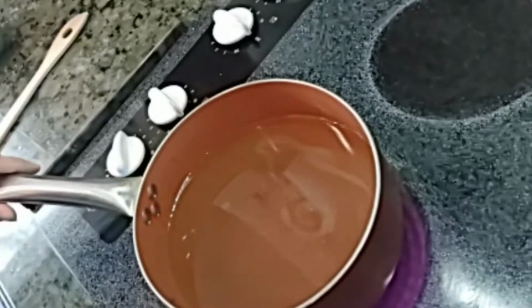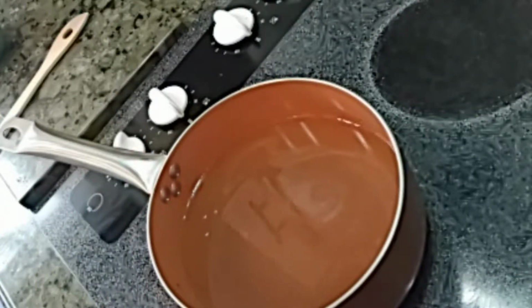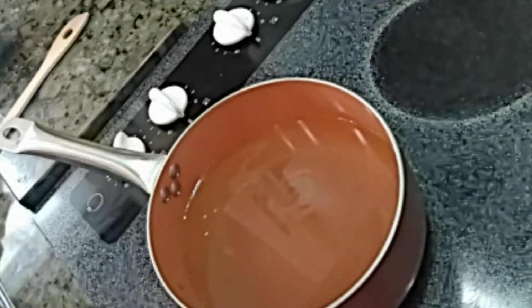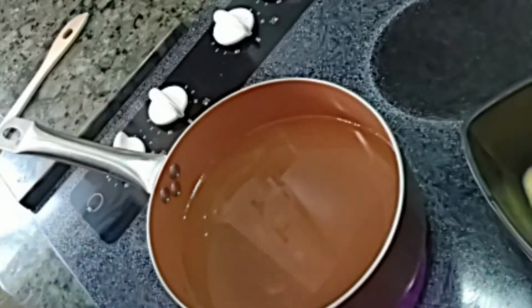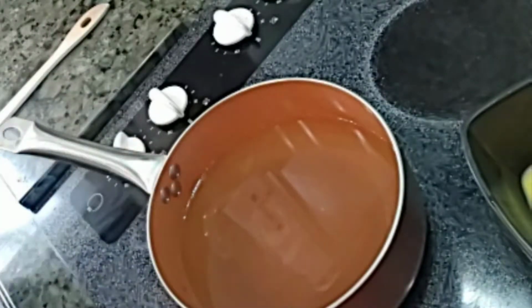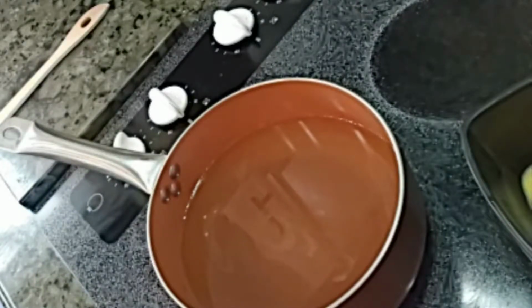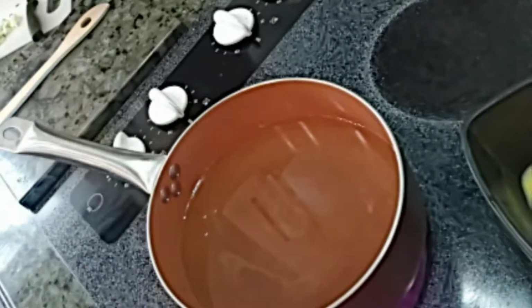Okay, so what I'm doing here is letting it boil. I've taken two eggs and lightly beaten them. I'm going to wait for this to boil, and then I'm going to pour and stir at the same time. Then I'm going to put some green onions in there, and we are going to have the fastest feast ever. So I'm just waiting here.